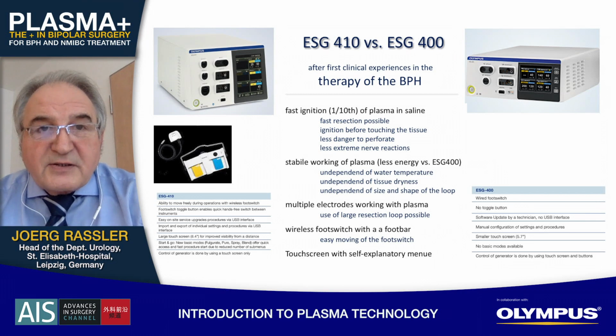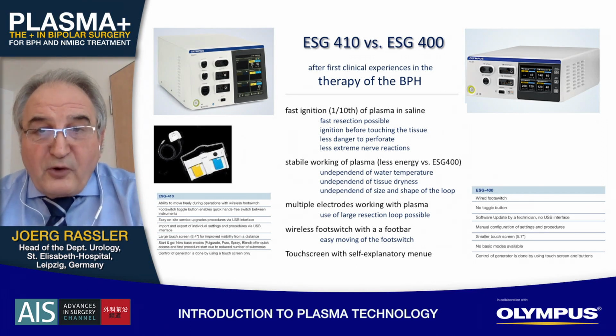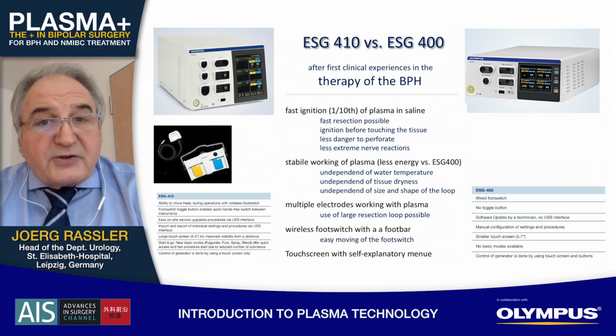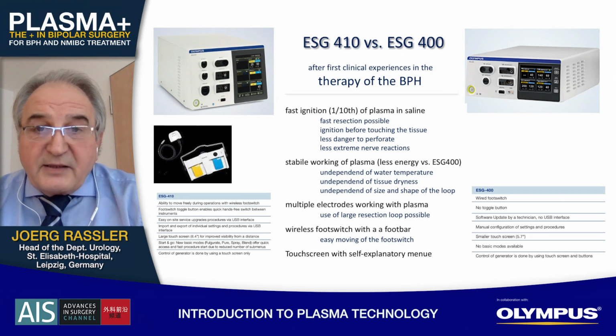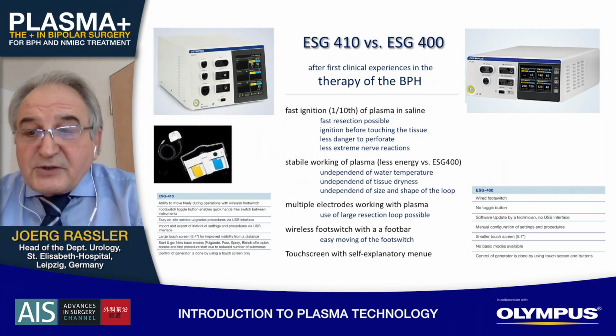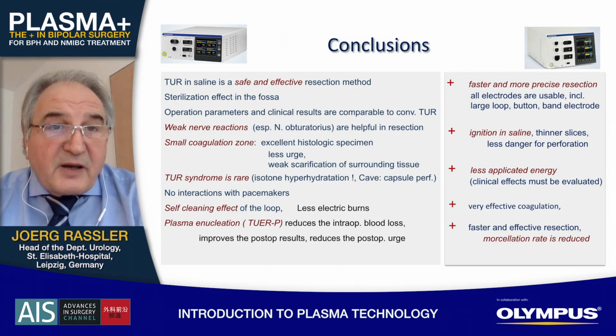So in the comparison of plasma and Plasma Plus, we now have a very fast ignition. It takes only 1/10 of the time of the former ESG, so less energy is applied. Fast resections are possible. Ignition is possible before touching the tissue, and this way we have less danger of perforation and less extreme nerve reactions. The plasma works very stable, independent of temperature, dryness of the material, and size and shape of the loop. We can have multiple electrodes working with the plasma, so we can use the best one for the treatment we want to do. So altogether, TUR in saline or plasma is safe and effective.